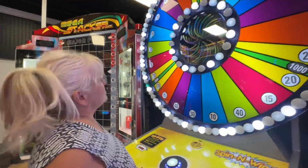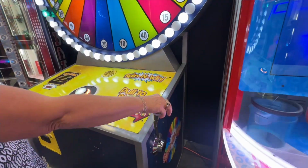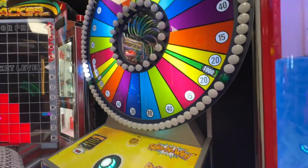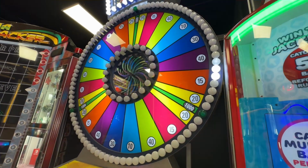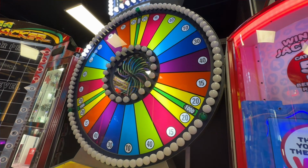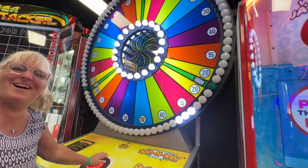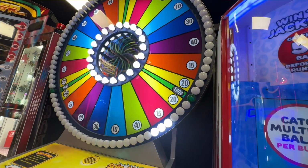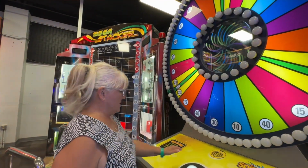All right, Raptor Mama's gonna do her lucky spin. Bring home the bacon, Mama. Here we go. I think you hit the white button to stop. Good job. You got 15 tickets.